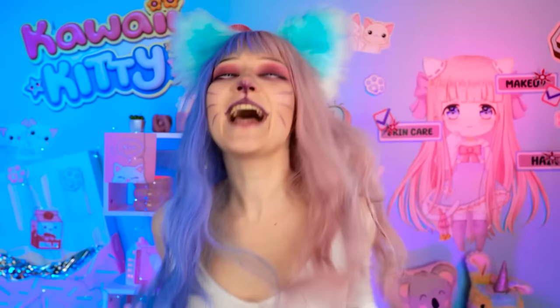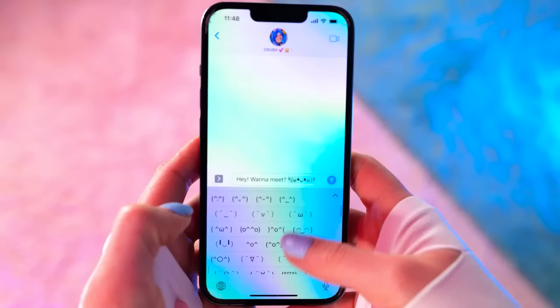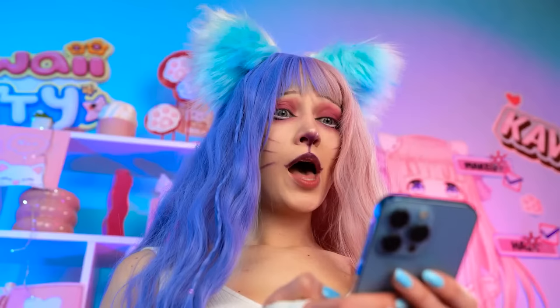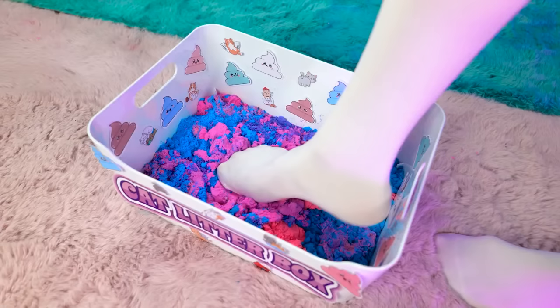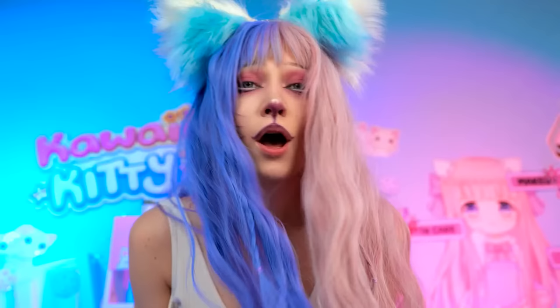I should text my crush. Oh, let me choose a face. Hey, want a mid? Send. Yes, nerd. Yes, he answered yes. My head is saying, oh. Whoa, it's like walking on the moon. Love my paw print. Wow, it's so cute.